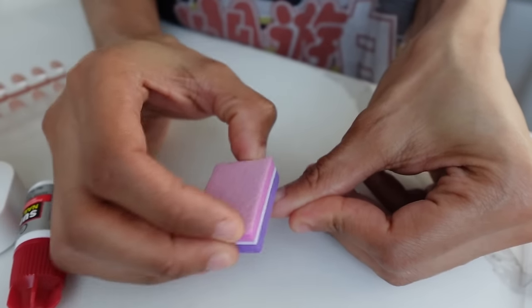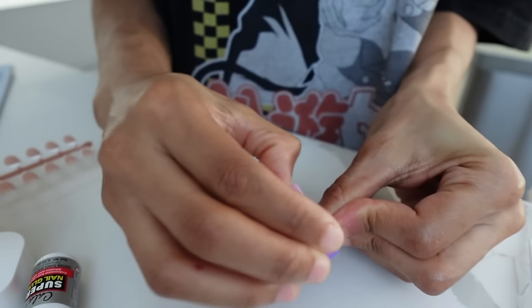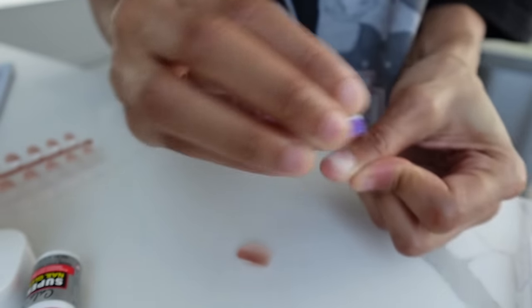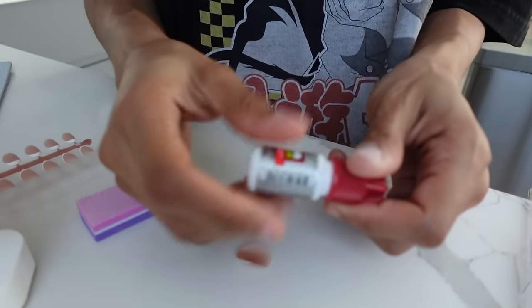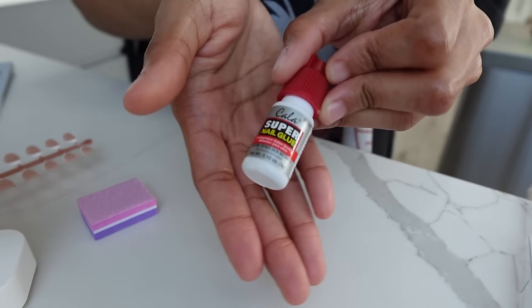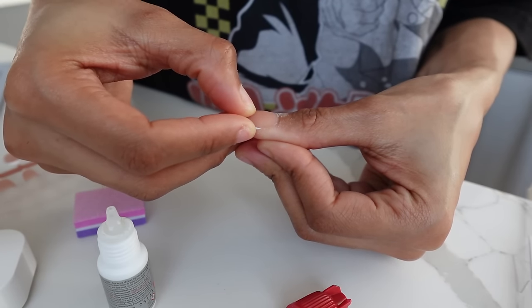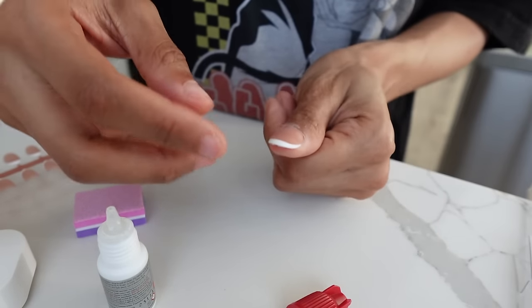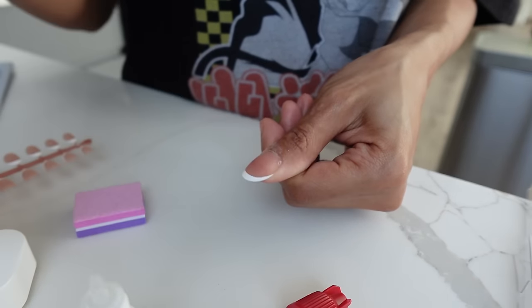Twist it off. I'm gonna file. Let me bring this up a little bit. I'm gonna file my nail just to get it a little grainy. I never dehydrate my nail. I know you're supposed to, but I'm really lazy, so I don't do that. And I use this glue, KDS glue. I make sure that I press it in and hold it down. I hold the nail, especially around the edges, and I just keep pressing.